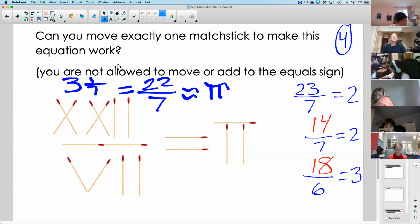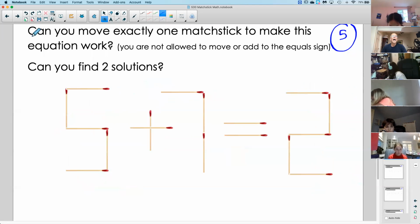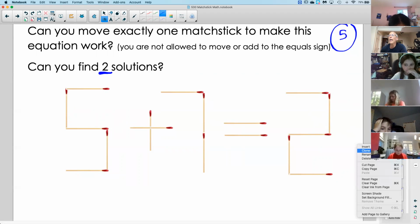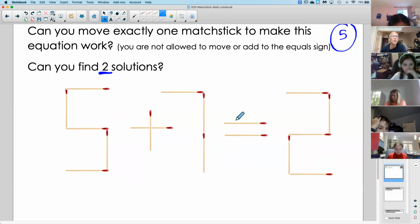Now, the next puzzle I give you has exactly 3 solutions. But do you see what I wrote? I thought that it only had 2 solutions, and one of my second graders educated me. Her name is Gabby. And she educated me that there are actually 3 separate solutions. So who is willing to try to find the solutions for this one? You're only allowed to move one.